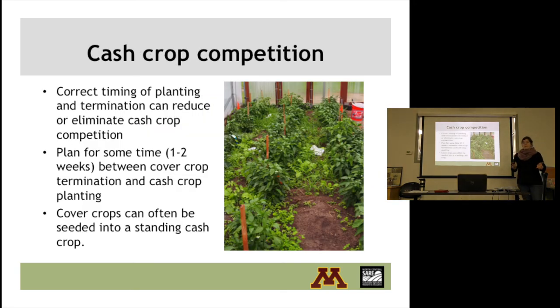All right, one of the things we want to make sure we avoid is having our cover crop compete with our cash crop. So it's a little bit hard to tell here, but this photo is actually in one of our research high tunnels. And what we're doing here, so we have these here with the wooden stakes, are rows of bell peppers.